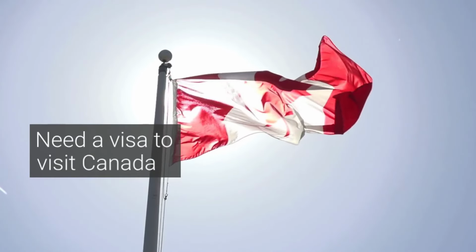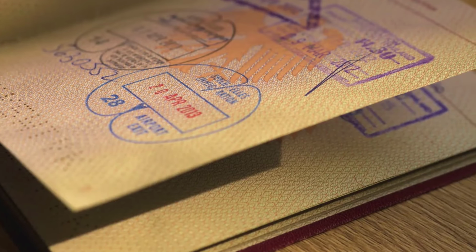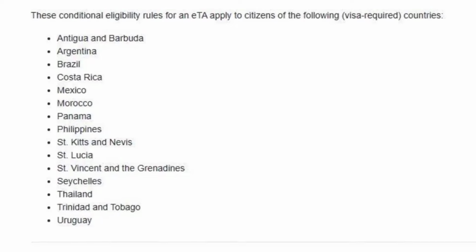Now, let's talk about who needs a visa. Most people from other countries need a visa to visit Canada. A visa lets someone from another country enter Canada as a visitor, worker, or student. The visa is usually stamped in the visitor's passport. People from some countries don't need a visa.